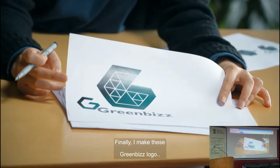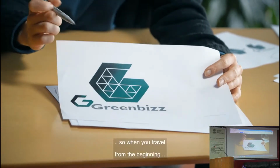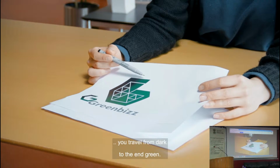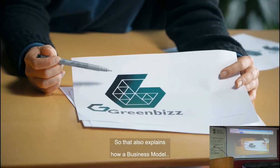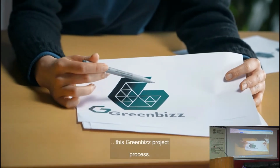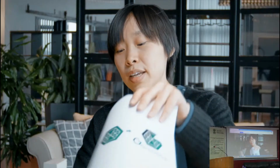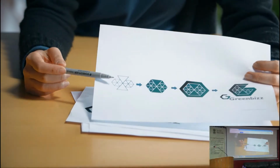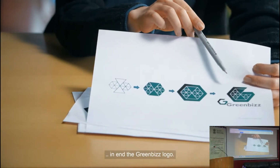Finally, I make this GreenBiz logo with a G looking outside. So when you travel from the beginning, you travel from dark to the end, green. So that also explains how a business model could become green through this GreenBiz project process. So that's how it looks from the shape, and the green color becomes stronger, and in the end the GreenBiz logo.